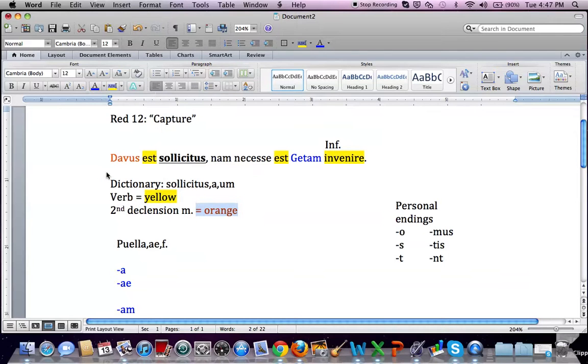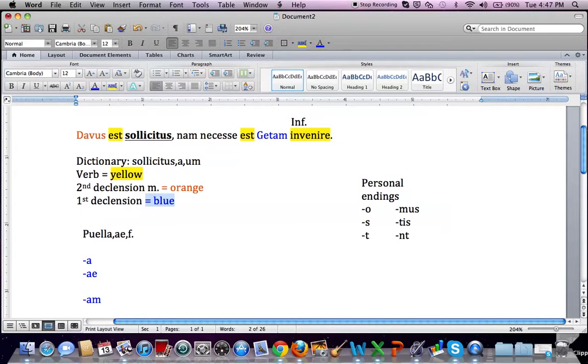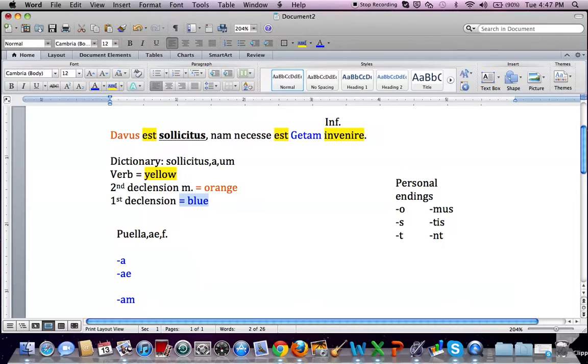Okay. And we found out that first declension nouns, like puella, they're blue. And yeah, I know I just made it orange, so let me fix that. First declension nouns, let's make that a neutral color right there. First declension nouns are blue, just like that. Hey, we just color-coded a sentence using some basic information. Mr. Darden, you didn't put color on everything. No, I didn't. NAM is trash in this sentence, and so is Nekesa. I'm not going to worry about it. Just throw those two words away.